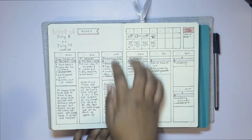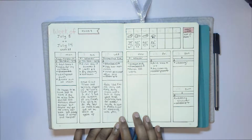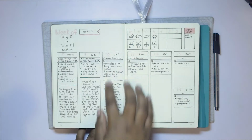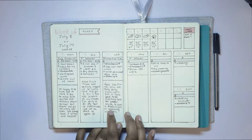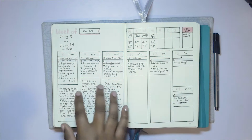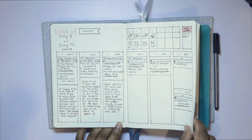And then I did this weekly spread, which is my favorite weekly spread. I think I posted this one on Instagram actually. Empty. I don't think there was anything in it. But yeah, I definitely like how big these boxes are, and I liked journaling in the bottom parts of them.